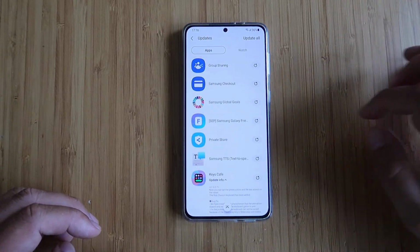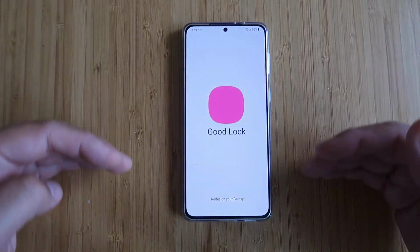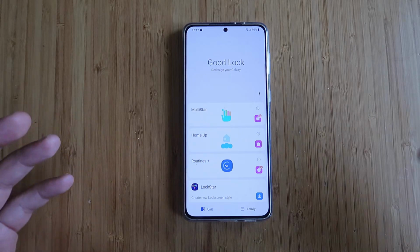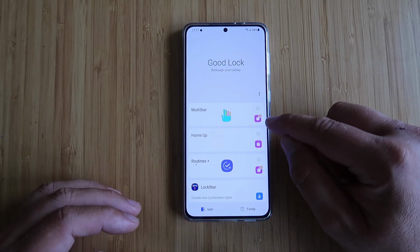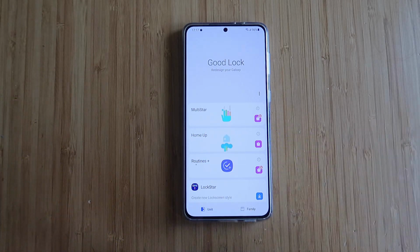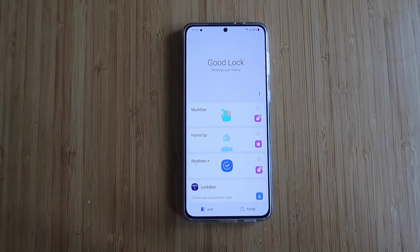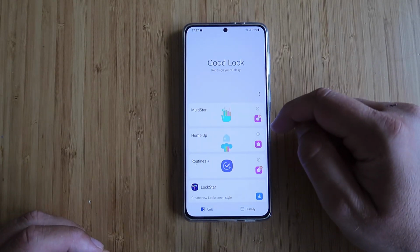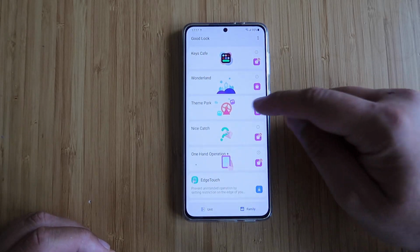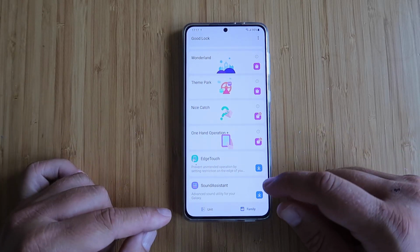So without any further ado, hitting here the Update All button, and as we speak I'm gonna open Good Lock and also show you how you can see from within Good Lock that the modules are being updated. So here you see this N every time. In the Samsung ecosphere, you see an N in a red box. This means something is waiting, something new, and most of the time free, right? So new version of the MultiStar, new version of the Routines Plus. If you go to Family, you can see here, new version of Nice Sketch, new version of One Hand Operation, and I need to install Sound Assistant.